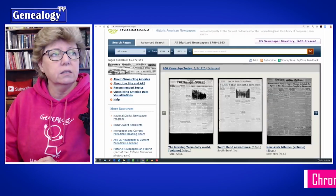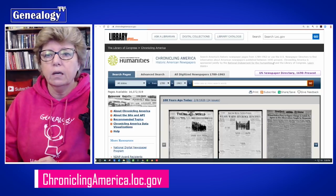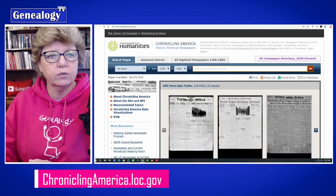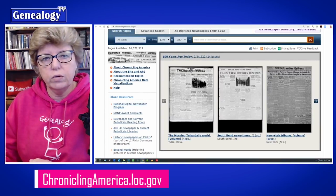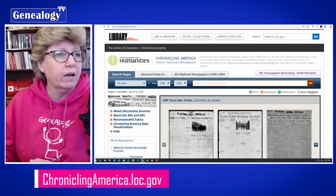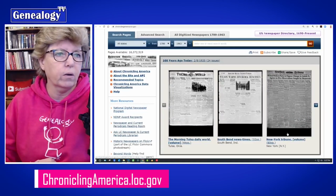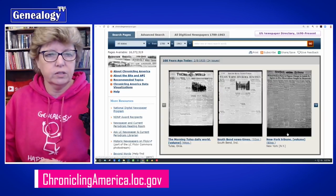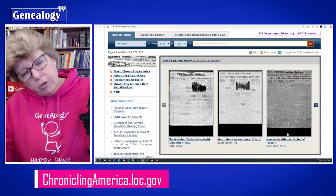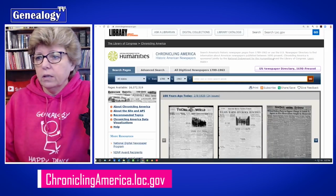Next on the list is Chronicling America, and this is again in the world of newspapers. One of the great things about Chronicling America, well, this is part of the Library of Congress website, but you can dig through and look for newspapers for free. I would not say that they have a huge amount, but I have found some stuff on here. Unfortunately, as far as the free newspapers go, I typically have more success at the paid services like Genealogy Bank, newspapers.com, newspaperarchives.com, but Chronicling America is free and is available for you.